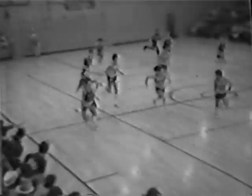Number 34 goes up for it, got stolen by Lamont. Bybee with the ball now for the Vikings. Bybee to Stark from right under the basket. A beautiful layup, but it's no good. Rebounded by number 11.